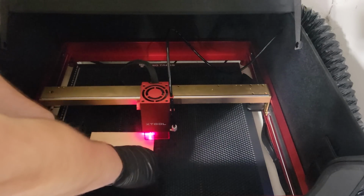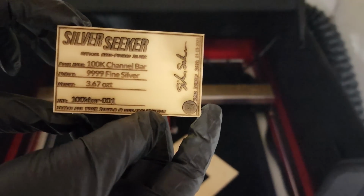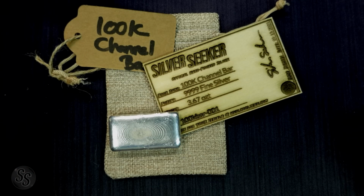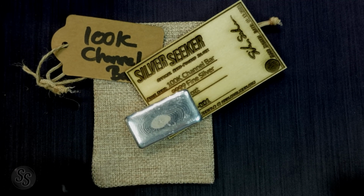But take a look at this final product. I think it's pretty cool. I don't know, what do you think? That's a pretty cool COA to go with our 100K channel bar, if you ask me. And here is the final product, COA, bar, everything ready to go. I don't know, what do you think?